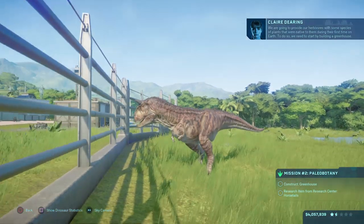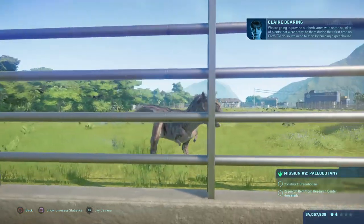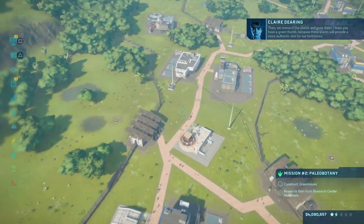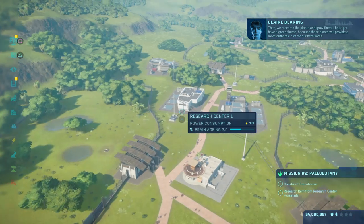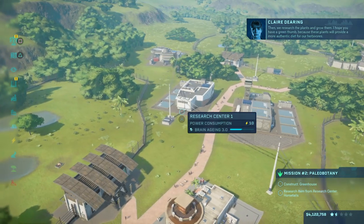We are going to provide our herbivores with some species of plants that were native to them during their first time on Earth. To do so, we need to start by building a greenhouse. Then, we research the plants and grow them. I hope you have a green thumb, because these plants will provide a more authentic diet for our herbivores.